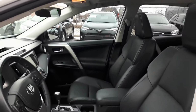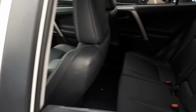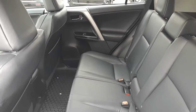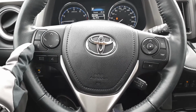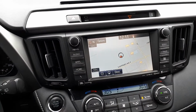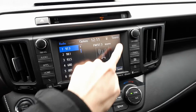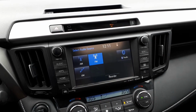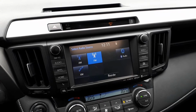And this vehicle can seat up to 5 passengers, 2 seats in the front, and an additional 3 seats in the rear. This vehicle also has steering wheel audio and Bluetooth controls. There's also a built-in navigation system. And for audio sources, there is AM and FM radio stations, USB and auxiliary inputs, Bluetooth audio, and Sirius XM.